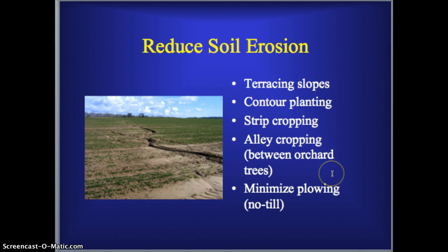Or another way is alley cropping, which is kind of a funny sounding word. Here you have an orchard and you have all this space. You have to give the trees enough space to spread their branches, but there's usually some empty space between, and this is using that ground between the trees to plant other smaller crops that take up less space.